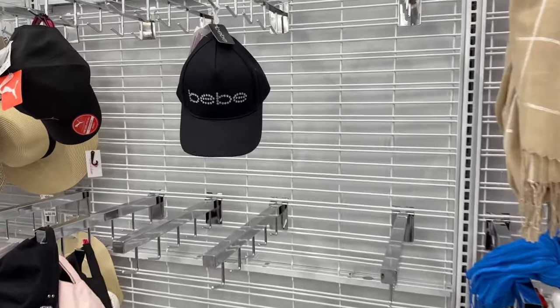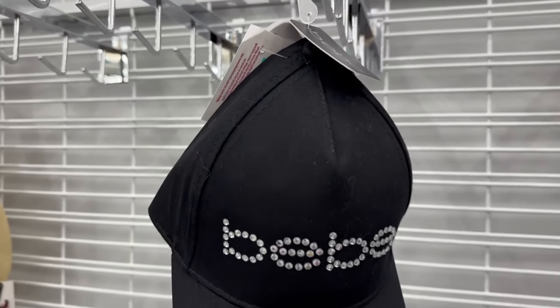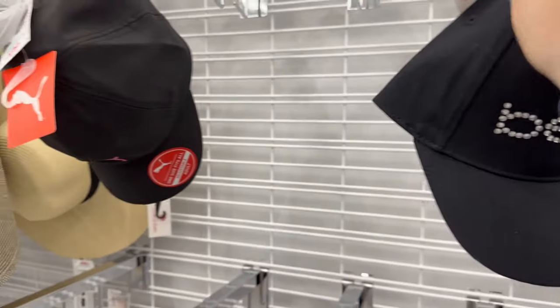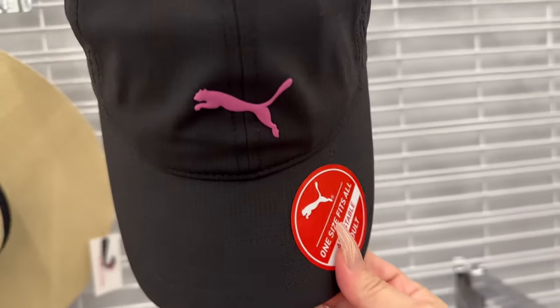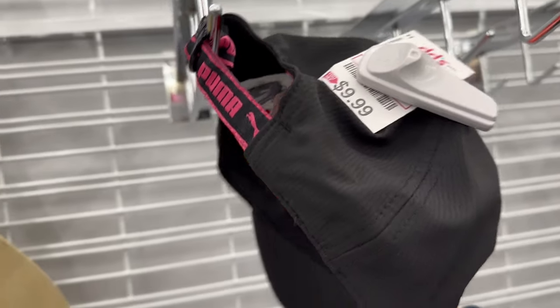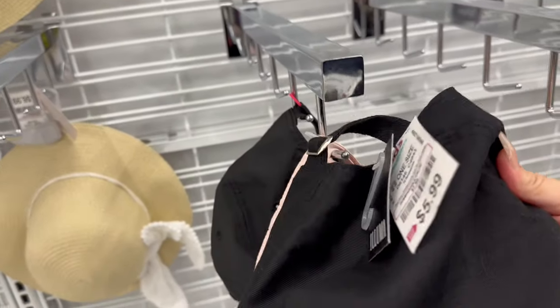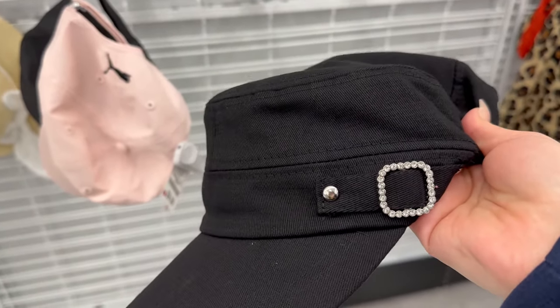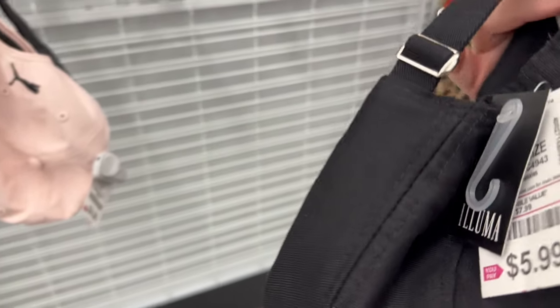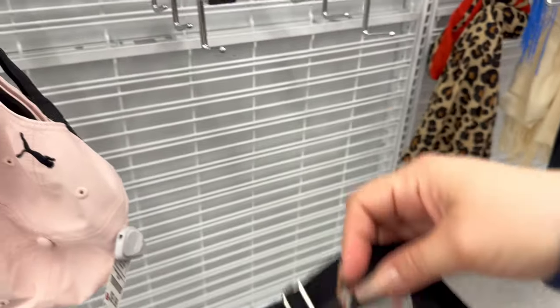Let's check out like their hats and their scarves and their socks. So this is a BB hat and only $7.99. That's cute. You got Puma again for $9.99. And I like that back where you put your ponytail in. And then you've got this one. Oh, this one reminds me of Janet Jackson days. Rhythm Nation. Come on now. That's cute for $5.99.